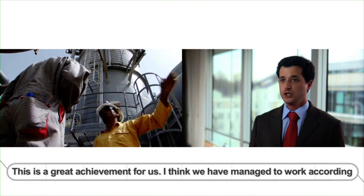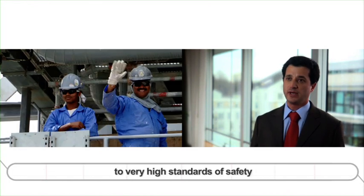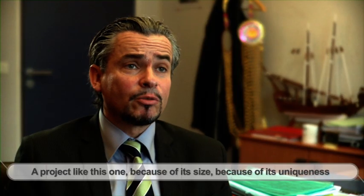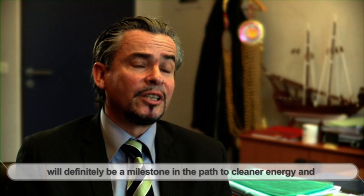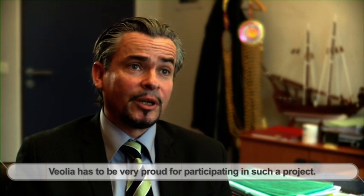I think we have managed to work according to very high standards of safety, which are the standards dictated by the oil and gas industry. A project like this one, because of its size, because of its uniqueness, will definitely be a milestone in the path to cleaner energy. And Veolia has to be very proud for participating in such a project.